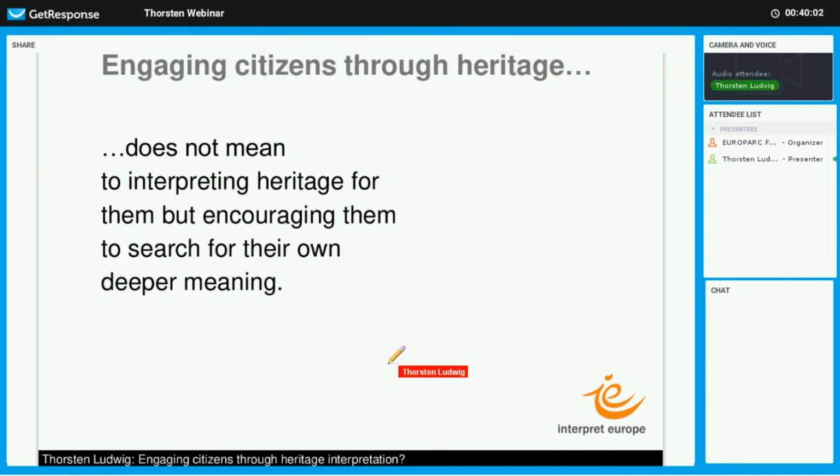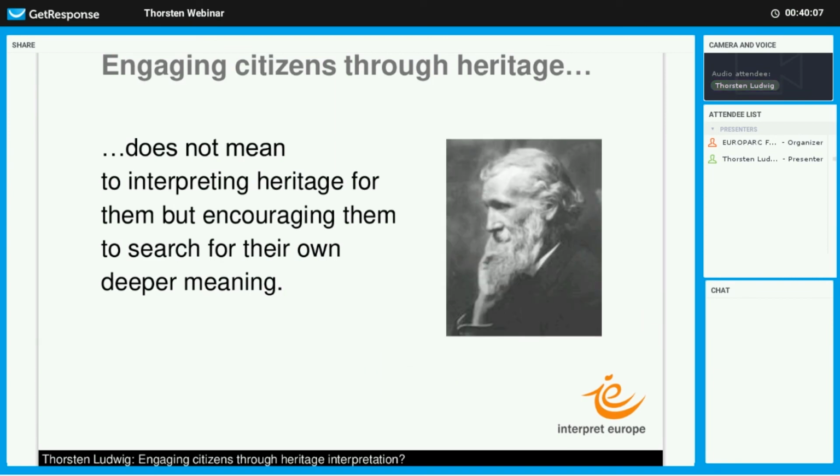So this is very important, and it brings us back to what John Muir said at the very beginning. John Muir was actually not basically a guide or someone who brought people into nature, but he felt that interpretation is his dialogue with nature. And if we can achieve that, that our visitors come more into this dialogue again, that they think about what is meaningful for me in the parks, then I think we are on a good way to widen our horizon.